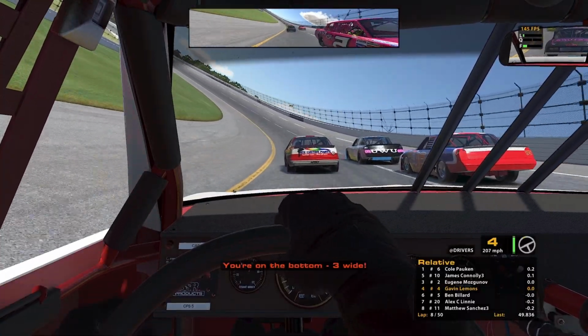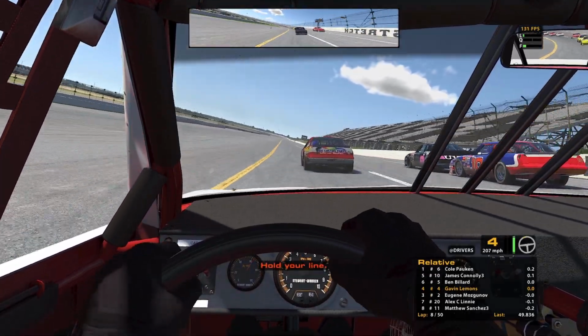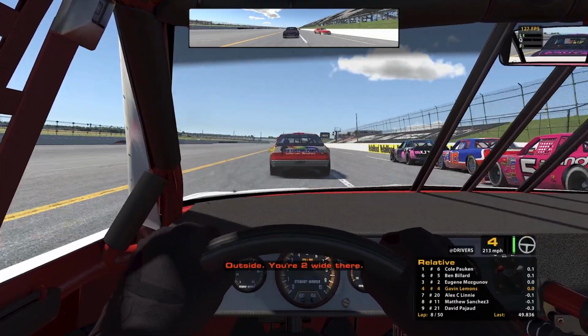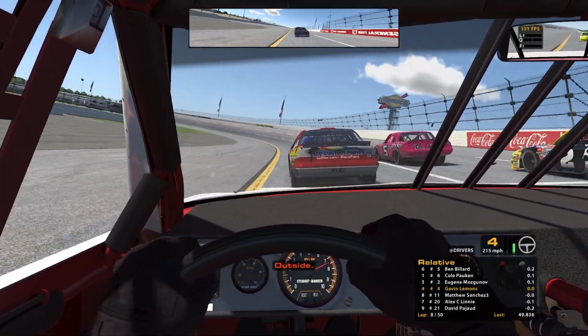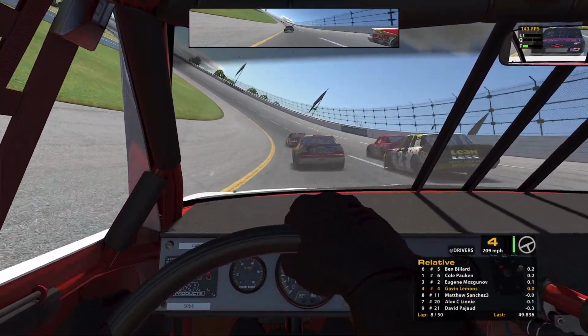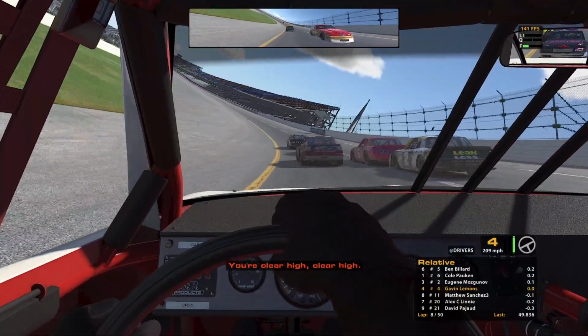You're on the bottom, 3 wide. Hold your line. 3 wide gets tight on the bottom. You got to kind of lift off. It kills some of the momentum. 2 wide there. Stay low. All clear. Outside. Just got to check up here. Still there. Hold your line. Oh, big push. Still there. Hold your line. Just got to be careful. Still very early. Clear high.